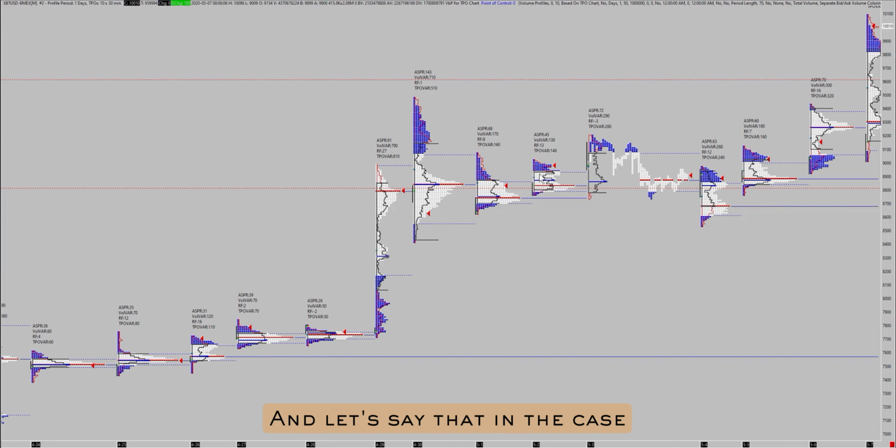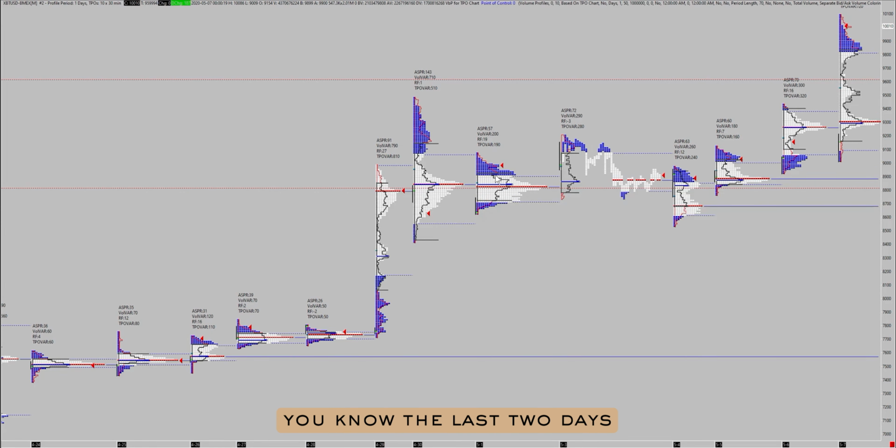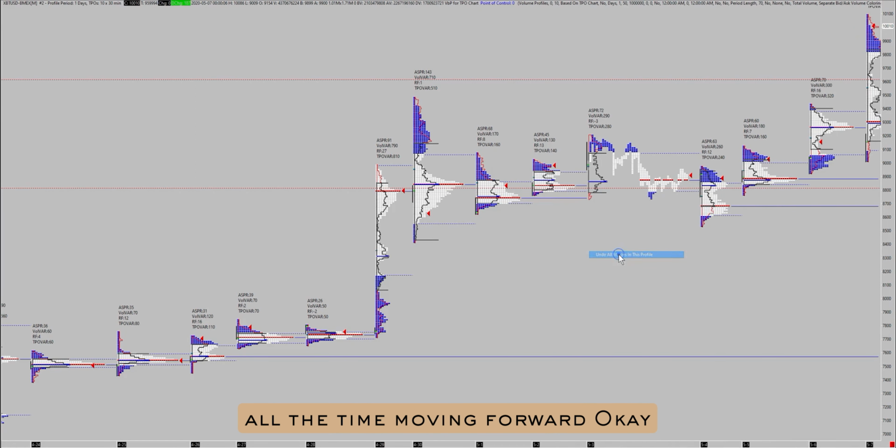And let's say that in the case we're looking at this not just from an individual standpoint, but from the last 2 days forming a balance. So as you can see, the market gains acceptance back into this level and auctions from, in this case, the high to the low. The first area it's likely going to stop is going to be at the point of control of those structures, because that is the fair value level, but it's more than likely going to auction the entirety of that range. Now, again, this is not something you could just apply all the time moving forward.